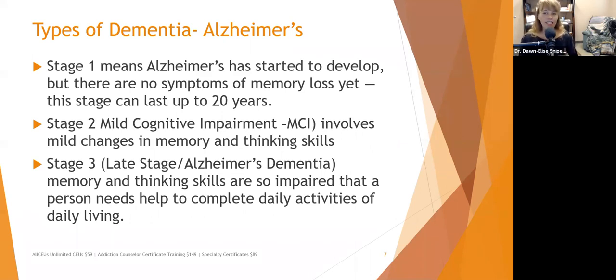In stage 3, this is late stage dementia, or what we typically refer to as Alzheimer's dementia. In this stage, memory and thinking skills are so impaired that the person needs help to complete daily activities of living: bathing, brushing their teeth, cooking, remembering to eat. They may get confused very easily.